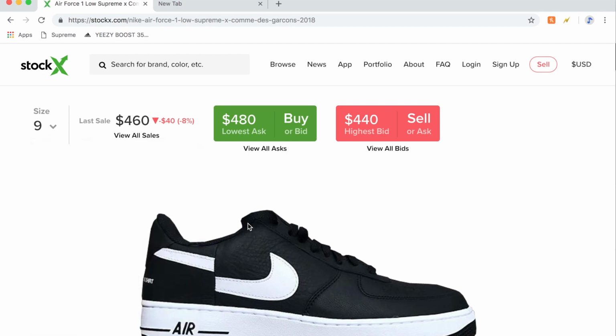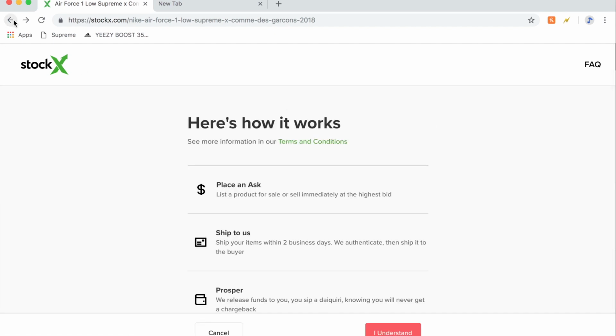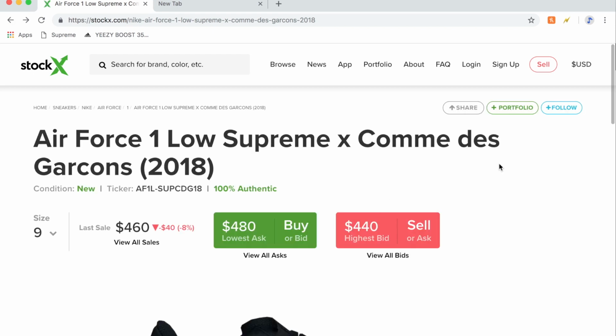But I mean, if you think about it, if you have a tax in your state and you're buying from Supreme, for me, it's about 191, 192. But I mean, even if it sells for 325, that's still like a good $100 plus profit.